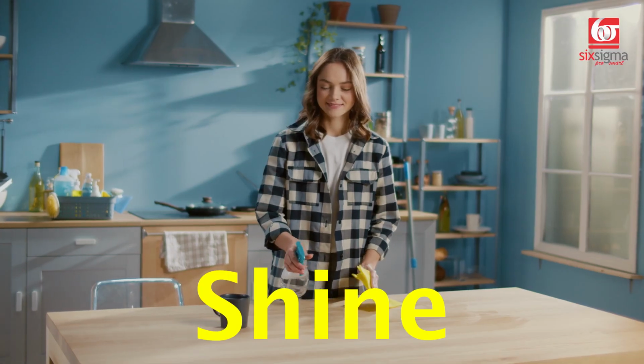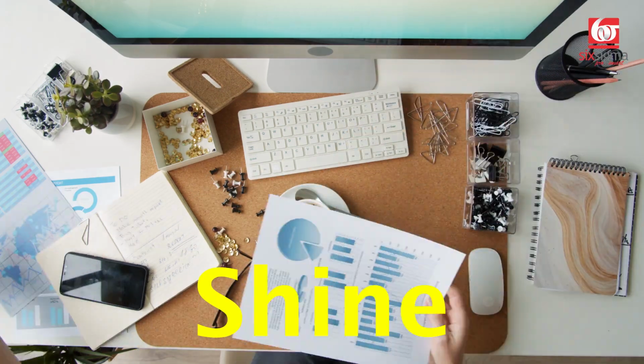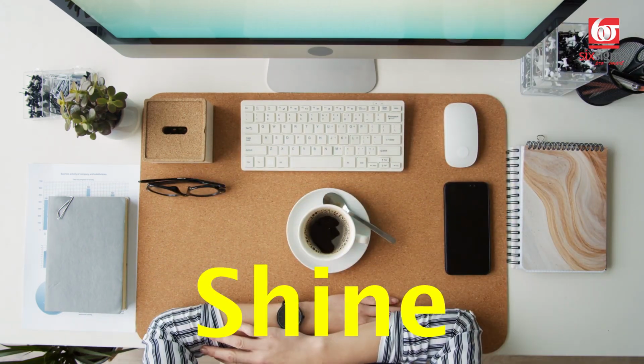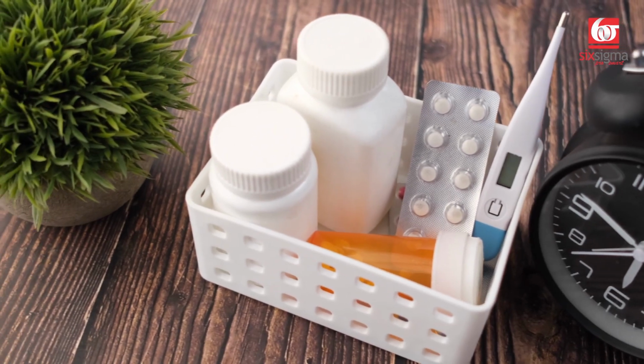Number three, shine. Always keep your workspace clean. Be it your drawer, be it your desk, be it your cupboard, be it your production floor in a factory. Keeping it clean, keeping it organized, eliminates a lot of mess from your mind. People find such workspaces more inviting, they spend more time and feel less frustrated if the workspaces are kept organized.